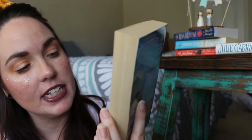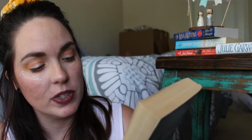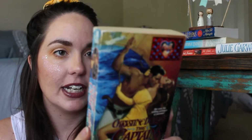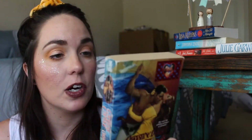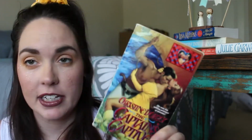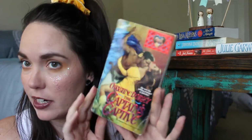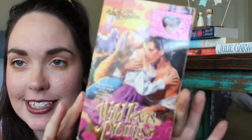This one's by Christine Dorsey, and the blurb says she was his willing prisoner of passion. So I'm guessing this is like a pirate or captain. This one has an American sea captain and a British heroine. It's set in 1812, and there is the term Yankee in here, so I'm thinking it's set off of the New England coast somewhere.